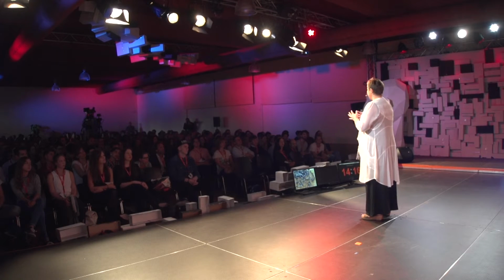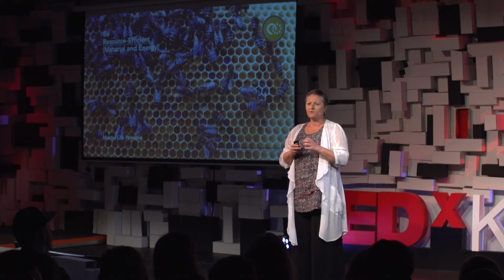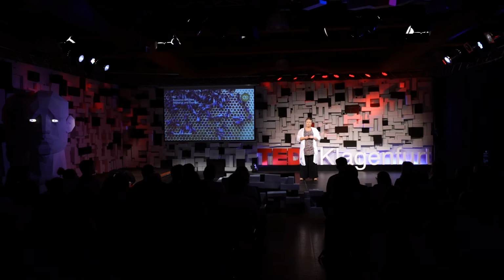So it has six corners, and that's a very efficient shape. The most compartments will fit into one space if these are hexagons. If you had squares, you wouldn't get as many compartments in there. The other thing is that this hexagon shape also has a very strong stability. So you can make the walls thinner, so you save materials in the process.